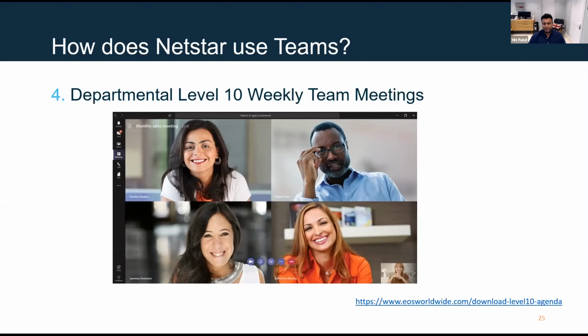Yeah, so we have essentially 9 steps in our meeting. There is a little link at the bottom there which shows you a level 10 agenda, and when we send this round, you'll be able to click on that. I'm not going to talk about all 9 steps and bore you to death, but I'll talk about 2 of them. The first thing we do when we start any meeting at Netstar is we spend 5 minutes going around the room talking about good news. What's your good news since the last time that we met? We ask people to give one piece of positive personal good news and one piece of positive business good news.